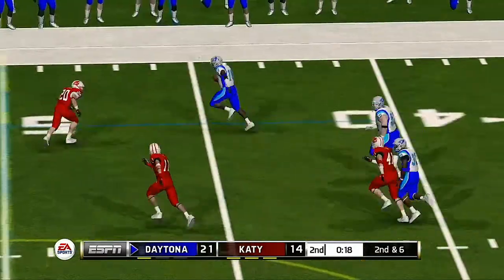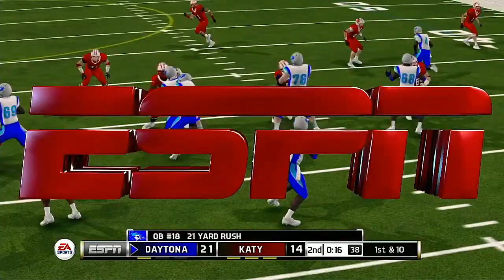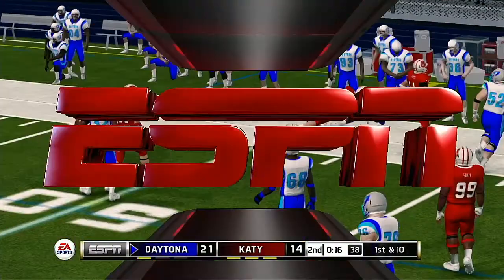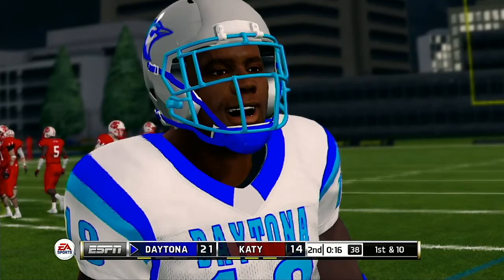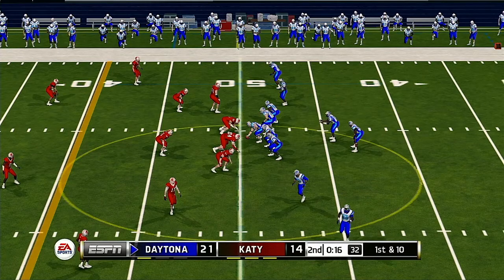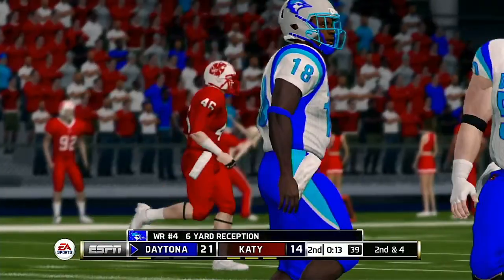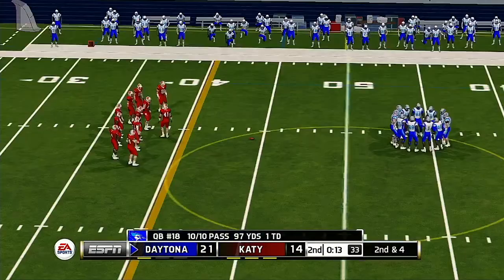Tries to buy some time. Knocked out of bounds around the 49-yard line. From their own 49-yard line, it's first down. Steps out of bounds at the 44-yard line. That's good for a gain of 7 yards. That'll make it second and four.